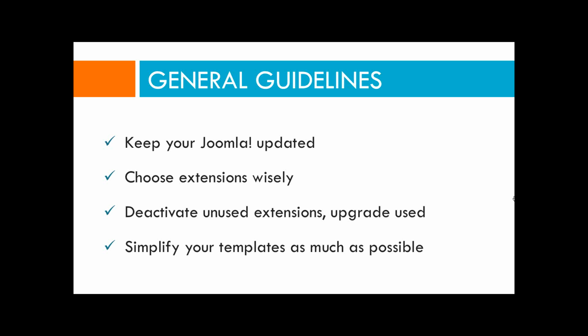Most of the people who rely on Joomla install many components and plugins. That is one of the great things about the system. You can extend the application very easily. However, extensions can also slow down your website. That's why you should choose them wisely.